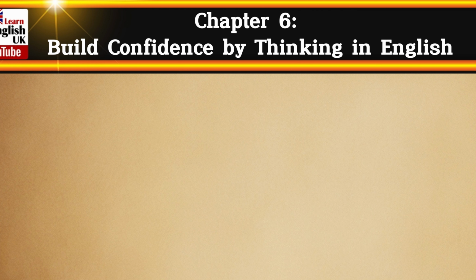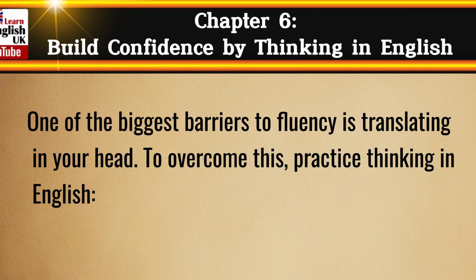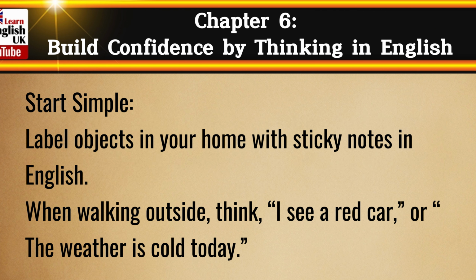Chapter 6. Build confidence by thinking in English. One of the biggest barriers to fluency is translating in your head. To overcome this, practice thinking in English. Start simple. Label objects in your home with sticky notes in English. When walking outside, think, I see a red car, or the weather is cold today.